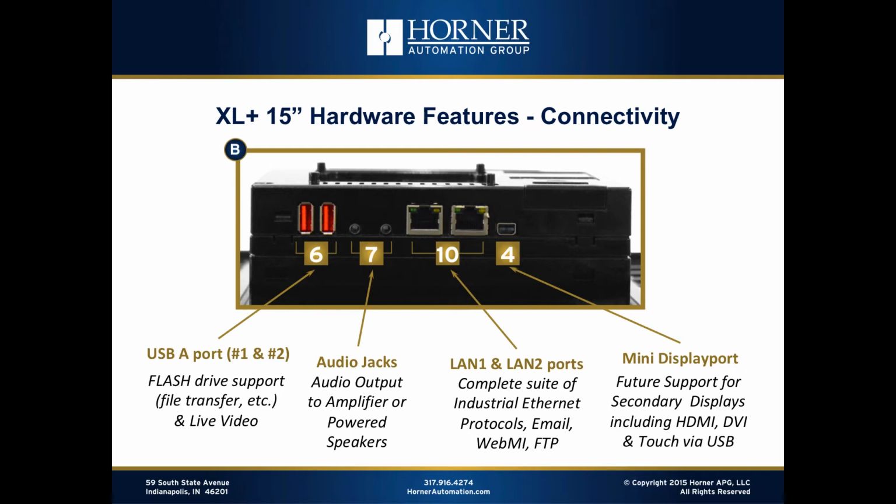Now, the real stars of the show on this side of the controller are the Ethernet ports. Like the XL7 and all the other products larger than that, the XL Plus supports 2 fully independent Ethernet ports. This is not just a built-in switch. And these ports support a complete suite of industrial internet protocols that we'll talk about later.